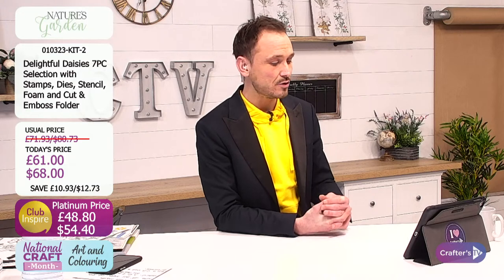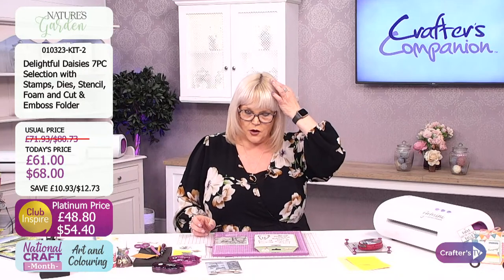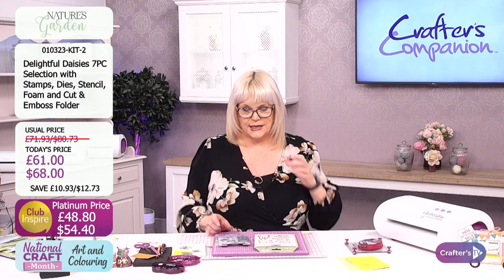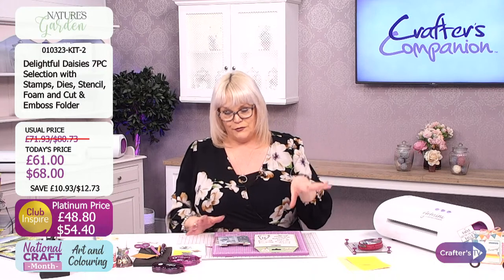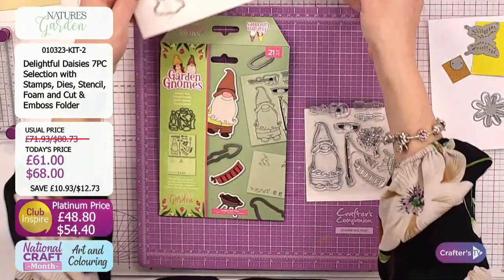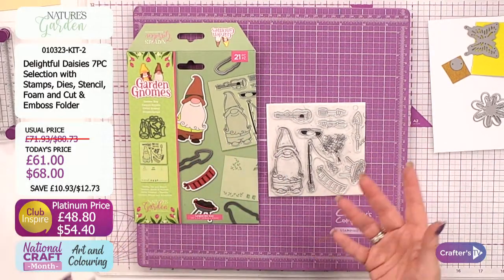Beautiful selection that I know Debbie's going to show us beautiful things that can be done with it. Yep, and I'm going to use a couple of the items. I've got the lovely garden gnome boy. I can't help it because I just love this. The spring accessory pack from the Delightful Daisies is just delightful. It really, really is. And I love using this as well, so I'm going to use elements from there. But yes, the gnome boy, I adore him. I think he's absolutely super cool. Not only is he super cool, but he's got lots of things that he can hold as well.